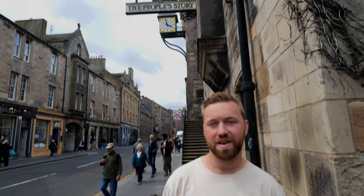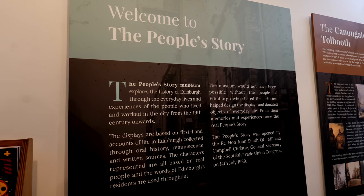Our next stop, continuing down the Royal Mile, is the People's Story Museum, which is right behind me here. And directly across the road is the Museum of Edinburgh.